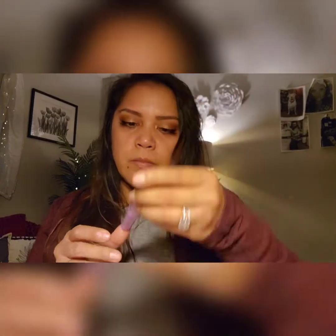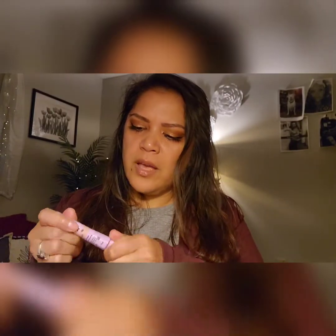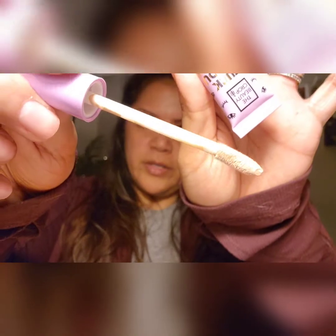Okay, first thing that we have here is the Stuck on You Base Eye Primer. It's nice and sealed for your safety, which is pretty awesome. The style of it almost reminds me of Ico, doesn't it? If I can open this. This is so ghetto. Why am I struggling so bad? Okay. So the applicator is very similar to Urban Decay. It smells like Urban Decay. Alright. Since I have makeup on, I'm going to put it on the back of my hand.